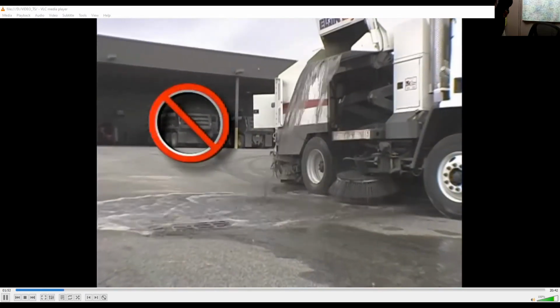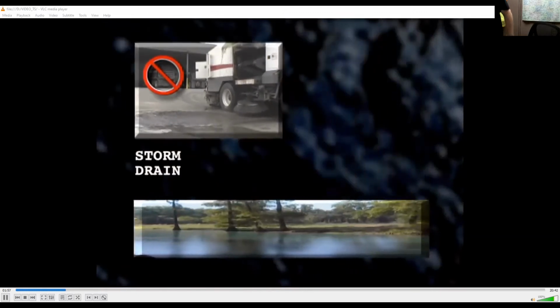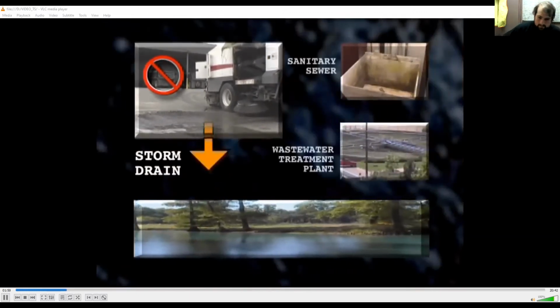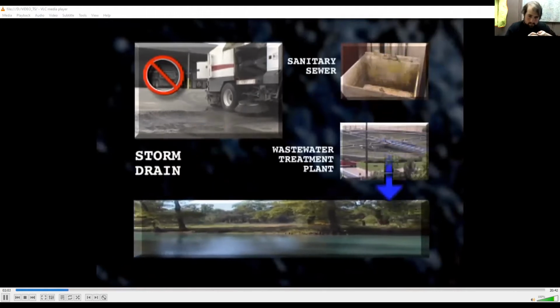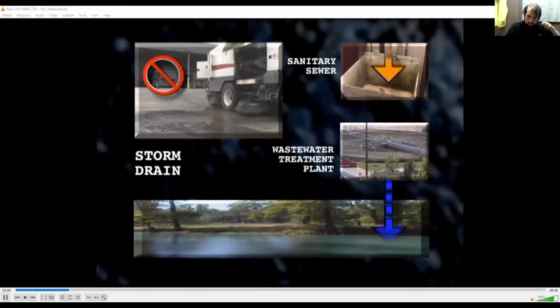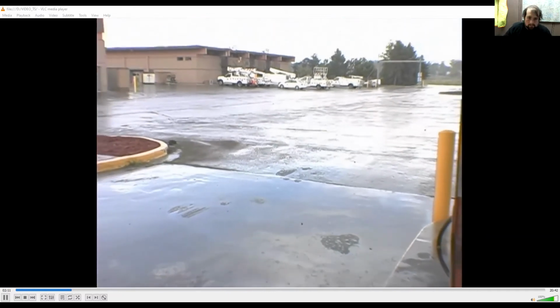Any wastes or contaminants mixed into stormwater runoff end up right in our streams and rivers. This is called stormwater pollution, and municipalities all over the country are responsible and legally liable for anything that enters their storm drainage systems.